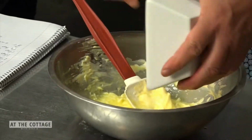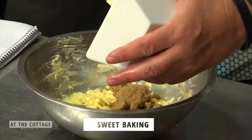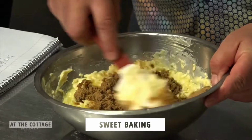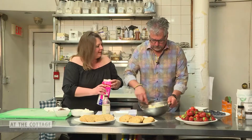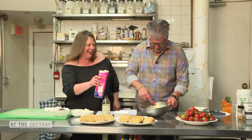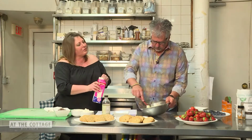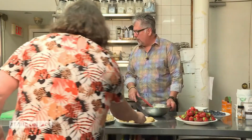Okay, so the sugar, it's melting in here. Perfect, so you can do the sugar. We're gonna put a little splash of milk in there. Now, why do you put a little splash of milk in? Because that's what the recipe calls for. It's just a little extra moisture. Honestly, I've never understood the little splash of milk, but I do it because I don't want to mess with it.